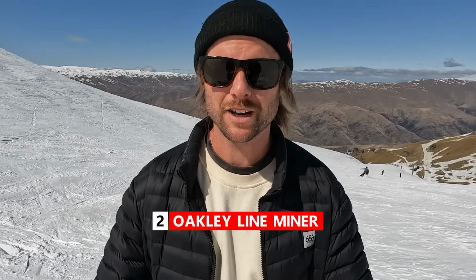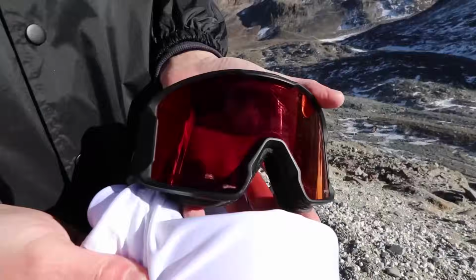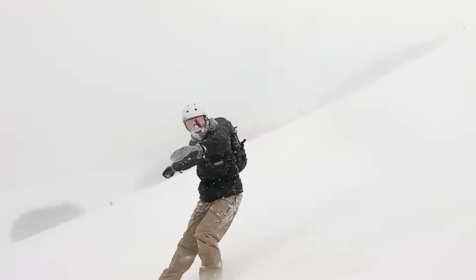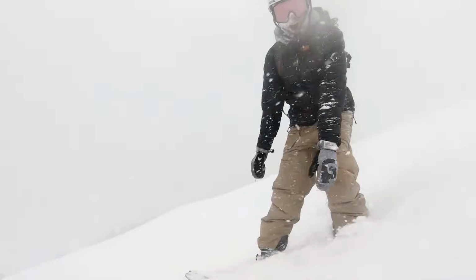My number 2 favorite goggle of all time is the Oakley Line Miners. The Oakley Line Miners, in my opinion, probably have the best quality lens out there. So if you're looking for a lens for low light conditions that really helps to brighten everything up, add contrast, and allow you to see all the contours of the snow, I think Oakley does it the best.